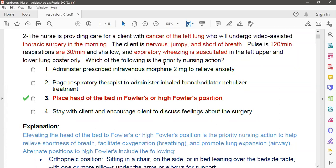Definitely, if anybody is diagnosed with cancer and talks to the surgeon about a surgical procedure, it is very hard for them to adjust. My patient is very nervous, has shortness of breath, pulse rate up, respiratory rate up. Also, when we auscultate the lungs, we found an added sound, wheezing. Wheezing is most common in bronchial asthma. Which of the following is the priority? In this question, they are asking what the priority nursing action is.